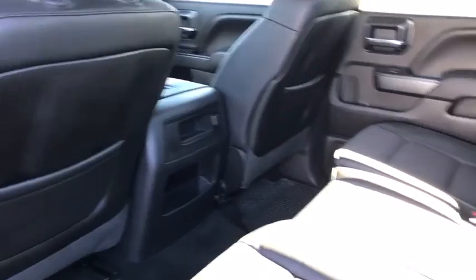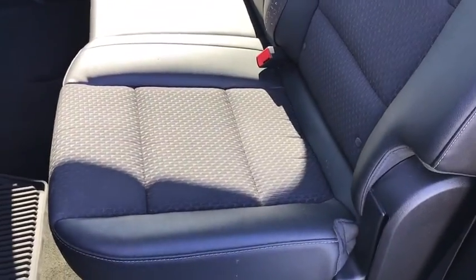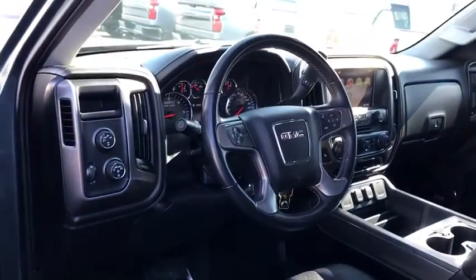power steering, four-wheel disc brakes, universal garage door opener, center armrest, heated front driver and passenger seats, trip computer, compass, electronic stability control, CD player, power windows, remote keyless entry, dual zone climate control, off-road package, tachometer.